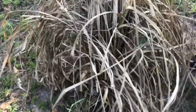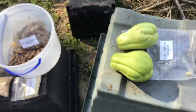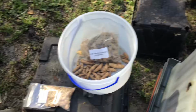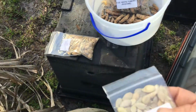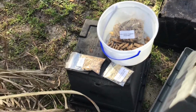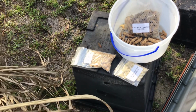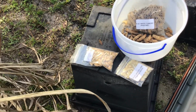Anyway, another friend wants some lemongrass, so I've got that to do. I got an order yesterday from one of the Etsy shops that I had years ago. I was looking for the Naples long pumpkin. They're really an unusual pumpkin. They can get huge. I grew one that was like 90 pounds, and the seeds are all in one end, kind of like the butternut squash, and the rest of it is all flesh and meat.